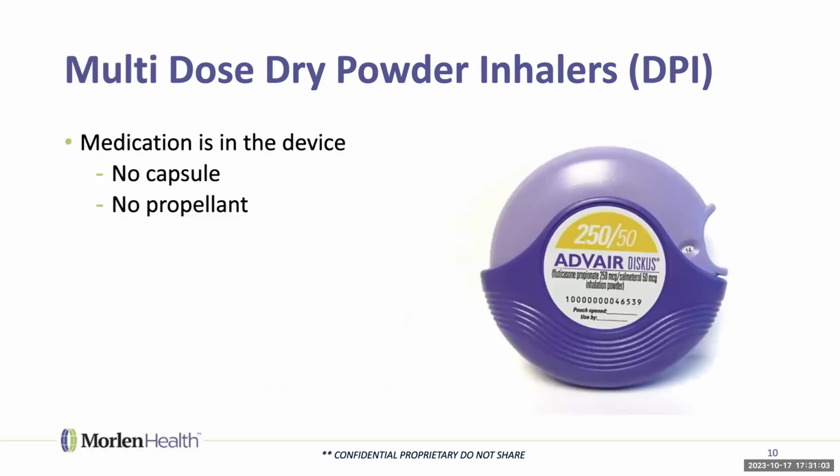Now you have the multi-dose dry powder inhalers, where the medication is in the device. There's no capsule. Also, there's no propellant. So really here, when you see this number here, that's the counter. So you have 14 doses remaining in this Advair discus. So that's a big advantage over the other ones, because those are single dose at a time. You have to put the medication in it every time you're going to use it. This one, you can use it until the medication is over with in this device, and then throw it away.